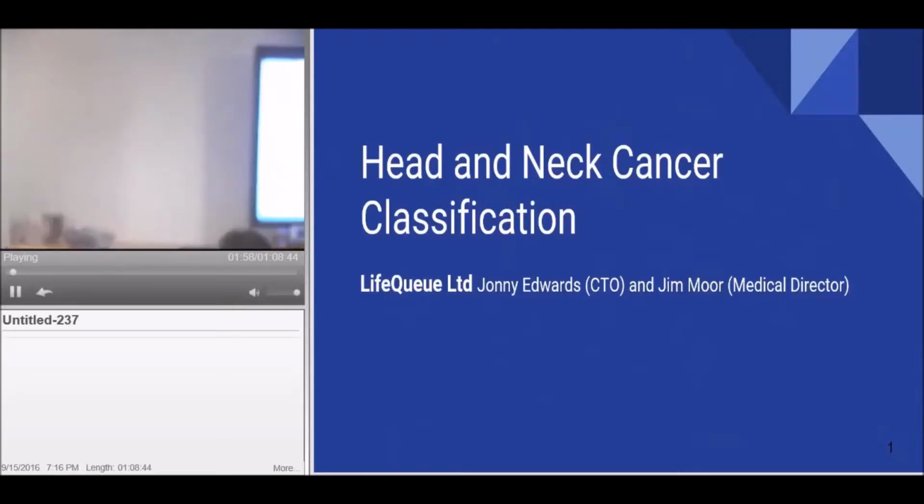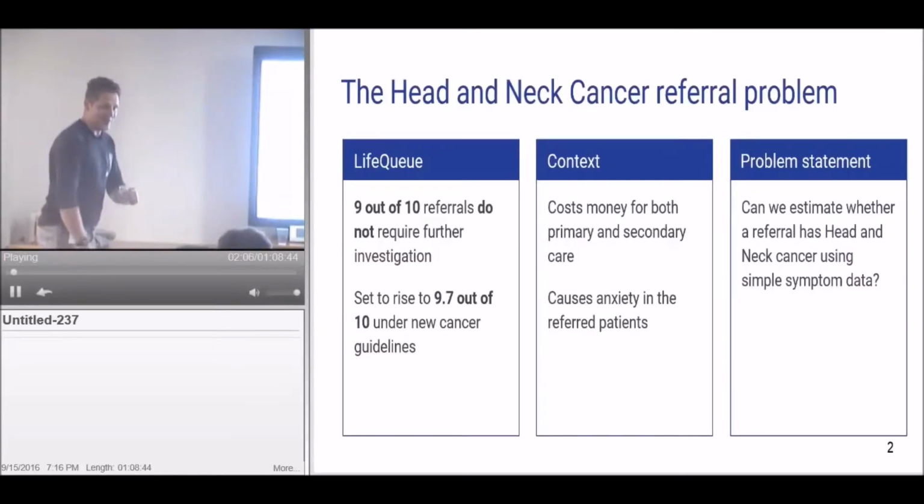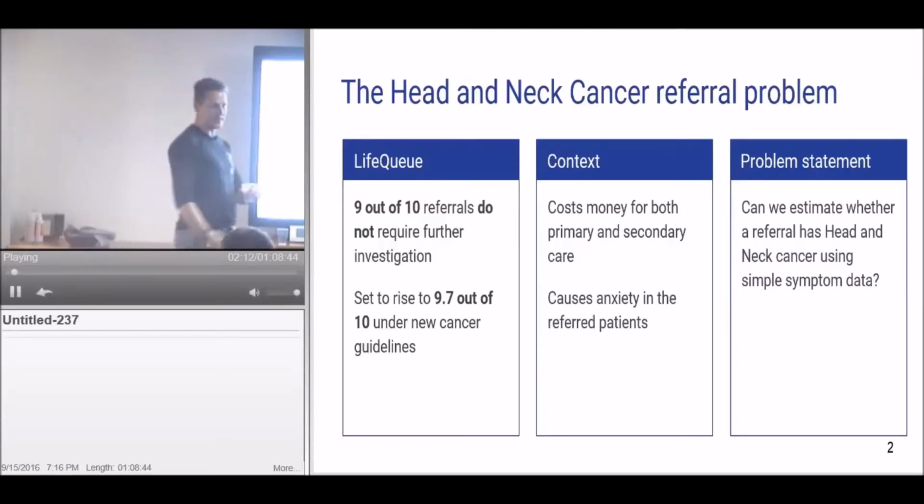And we've got together to form a company. His problem is 9 out of 10 of the referrals that he gets through don't need any further investigation. So he's wasting a tremendous amount of time. And it's wasting money, it's wasting time, and it really shouldn't happen. There are lots of causes of anxiety. You can imagine in those patients getting a potential cancer diagnosis. So it's a real problem.